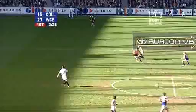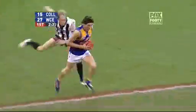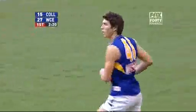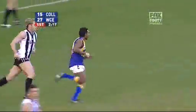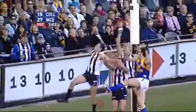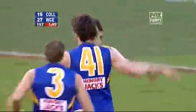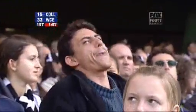Yeah, Johnson. Mark taken by Butler. Eagles another chance here with an open forward line, Staker. And he's marked just inside attacking 50. Good to see Thomas back on for the Pies too. Yeah. Michael looks to be okay. So Brent Staker will kick from just outside 50. Big opportunity here for the West Coast. He flushes it towards goal, and it's through. Goal to the Eagles. Two goals to Brent Staker.